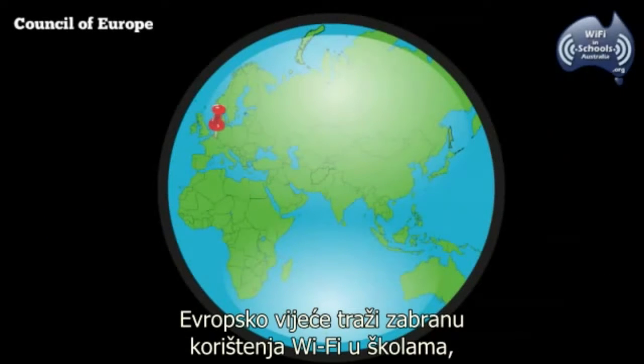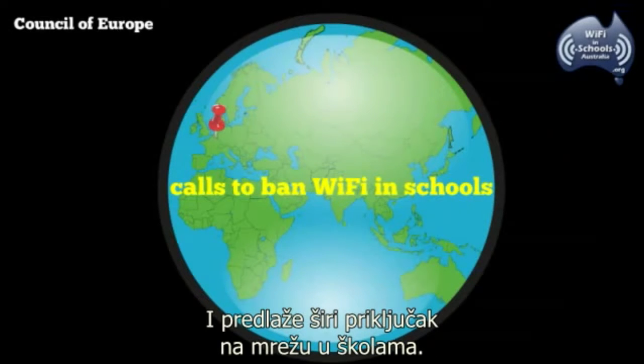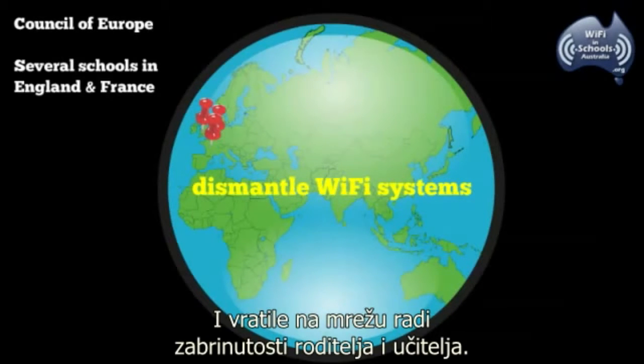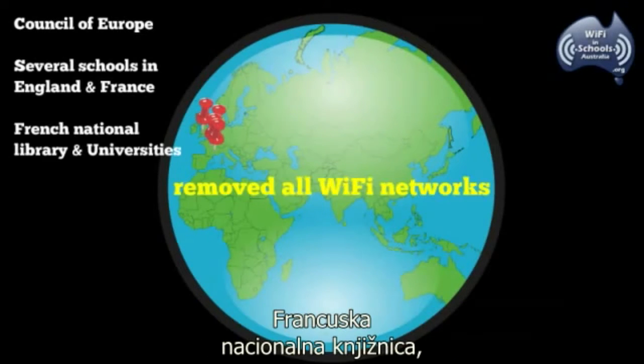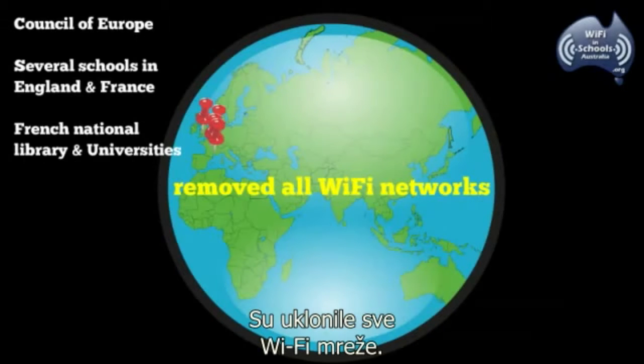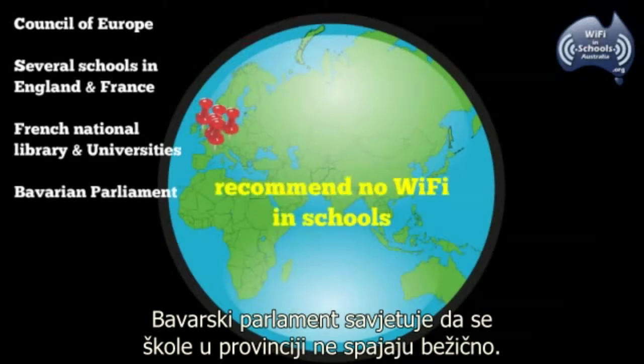The Council of Europe has called for a ban on Wi-Fi use in schools and recommends wired internet connections in schools. Several schools in England and France have dismantled their Wi-Fi systems and reverted to a wired system due to concerns raised by parents and teachers. The French National Library, along with other libraries and some universities, have removed all Wi-Fi networks. Wi-Fi has also been removed from all schools in the town of Hérouville-Saint-Clair. The Bavarian Parliament has recommended that no schools in the province use wireless.